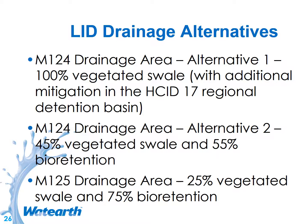And we found that we needed about 75% of the length covered with bioretention and 25% of the length with vegetated swale. On M124, that's the area that had some pretty steep slopes. So it's difficult to get a flat bottom bioretention when we've got a 1%, 2% plus slope. So that had to be really dominated by vegetated swale, or at least a large portion.